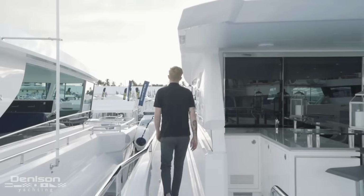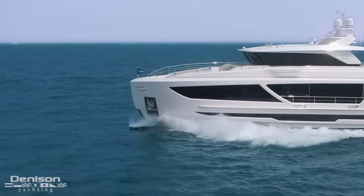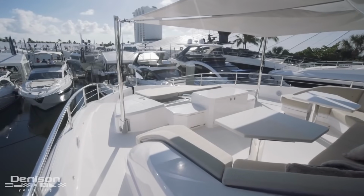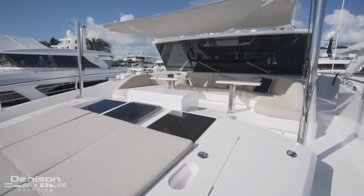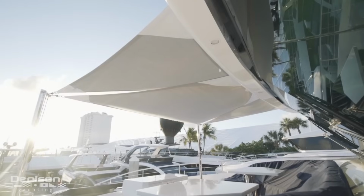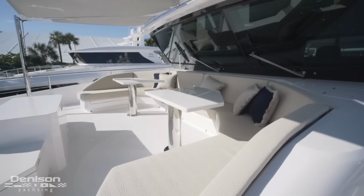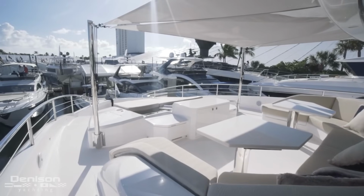Now let's take the port side deck forward and up to the fore deck. The bow on the FD87 is aggressive and I love it. It's also deceptively involved. First, she has U-shaped seating that wraps around a pair of tabletops. This area can be covered, like you see here, with sunshades. To me, this is the perfect setup for getting out of the sun, but not sacrificing everything else that you love about being outdoors.